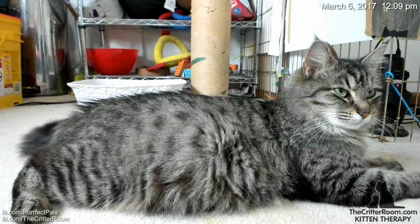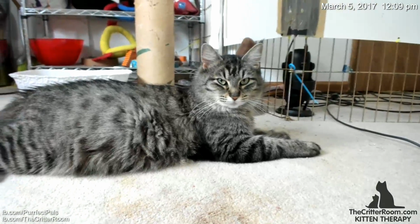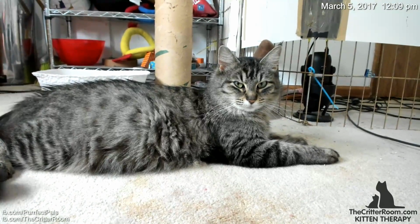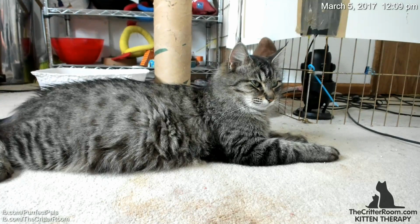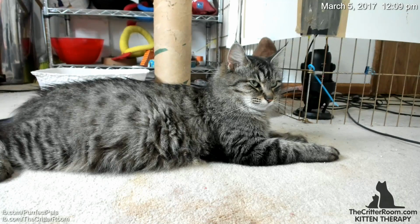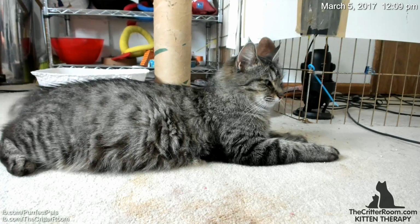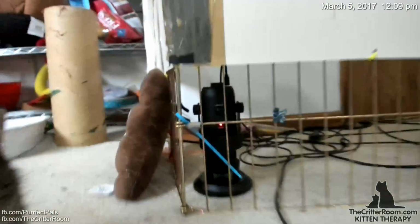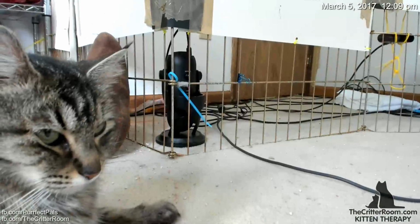You're kind of doing a sideways sploot. Trillian likes to lay like that with her front paws out, but she sticks them out even further. Yeah, you can see the new mic placement now. And you can see how the shield or the actual base itself is blocking some of the sound. Well, maybe.